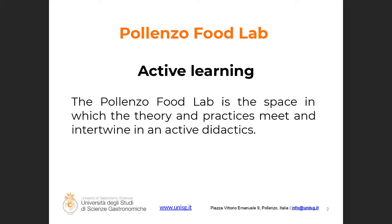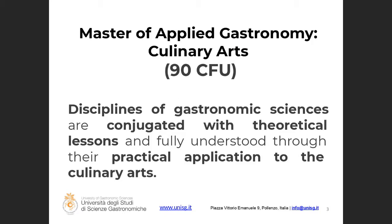So since we have this space, we use it in different courses, optional and non-optional, in the 3-year undergrad course, in the 2-year master, and also in the other master, but for sure is somehow the house where most of the lectures of the Master of Applied Gastronomy Culinary Arts happen. And so that's why we wanted to mention it.